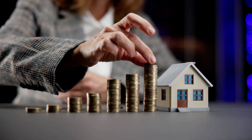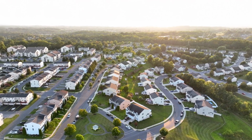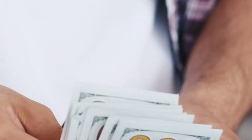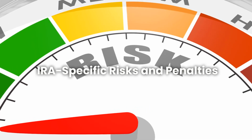Real estate markets can be unpredictable, with fluctuations influenced by economic conditions, interest rates, and local market factors. Property values can decrease, and rental income can vary due to vacancies or tenant issues, which could affect the overall performance of the investment. IRA-specific risks and penalties.